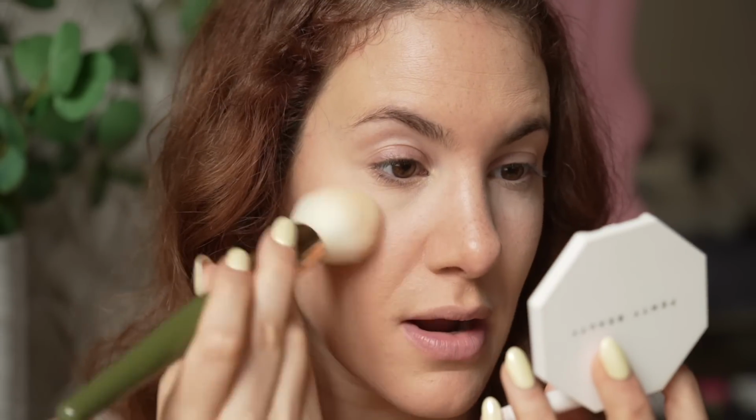This is a powder that I like to use when I don't just want my skin to be set, when I actually want it to be smoothed as well. This is a really great smoothing powder that isn't too heavy on the skin and that also brightens things up as well. So it does a little bit of everything. So I'm a big fan. Fenty powder.